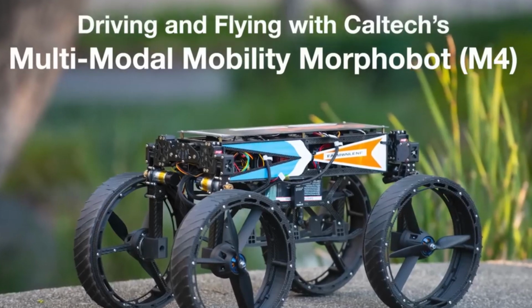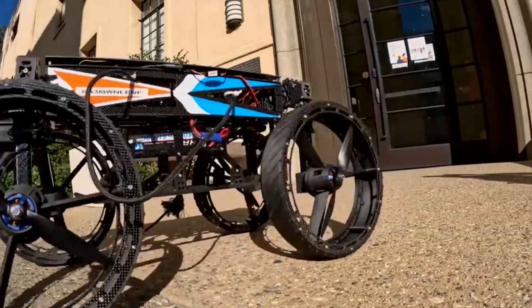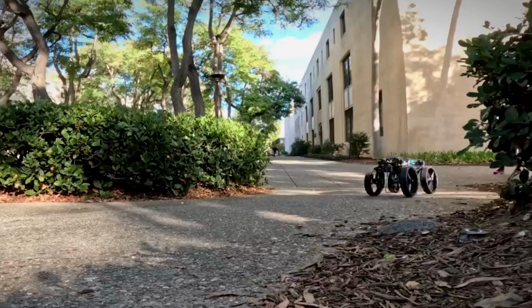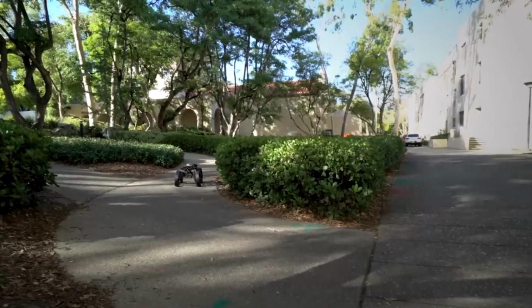The M4 drone is a commercial drone developed by Skyfish, a company that specializes in autonomous drone platforms for inspecting, measuring, mapping, and modeling critical infrastructure. The M4 drone has the following features.